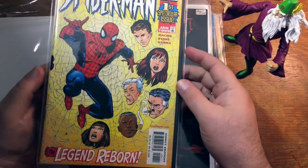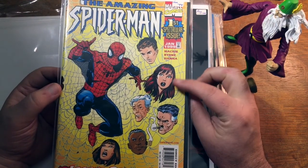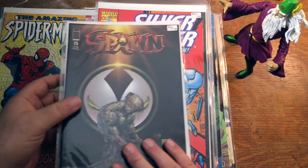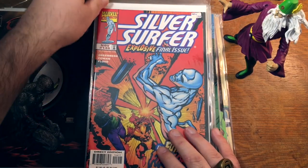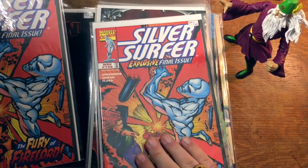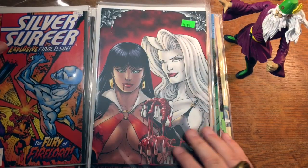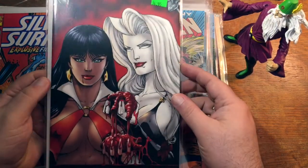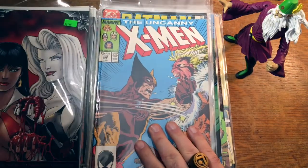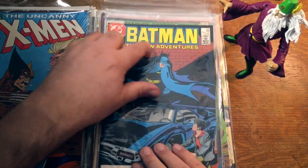The Amazing Spider-Man #1. So what is this? The second or third #1? Looks like a John Byrne cover. Spawn 75. Silver Surfer 146, explosive final issue. Must be valuable because we've got two of them here. This looks like a Vampirella Lady Death, so this is pure 90s grim and gritty. It's probably Chaos Comics. Uncanny X-Men 222. Batman Adventures, oh no, Batman The New Adventures.